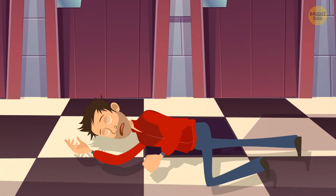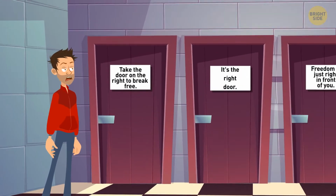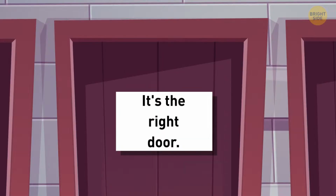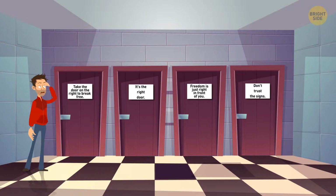You wake up and find yourself trapped in a room with 4 doors in front of you. You hear a monster coming, so you check the door quickly. The leftmost door has a sign on it saying, "Take the door on the right to break free." The second door also has a sign saying, "It's the right door." The third door has a sign, "Freedom is just right in front of you." And the last door has a sign saying, "Don't trust the signs." Which door should you choose?